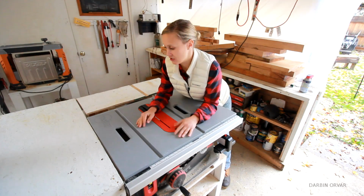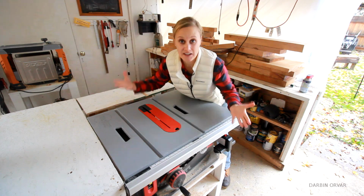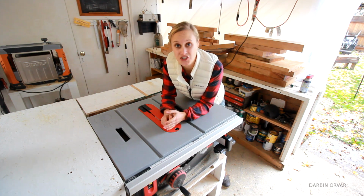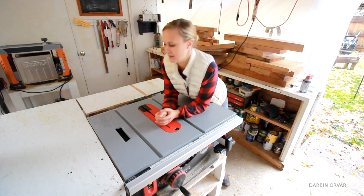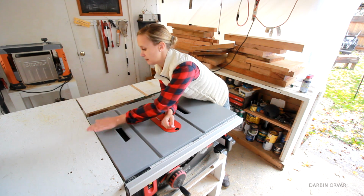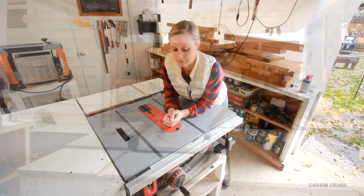So my impression of this saw so far is that it's very nice and I really like it. It is also a lot more money than my old saw, so you have to decide for yourself whether that is worth it. But it's certainly been great and I've been using it a ton.